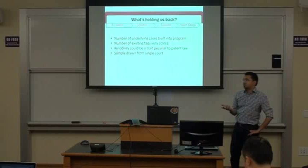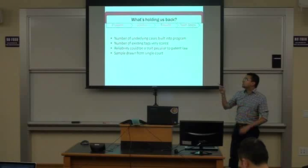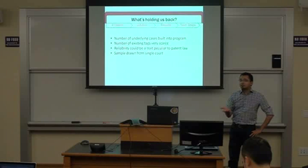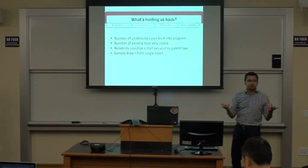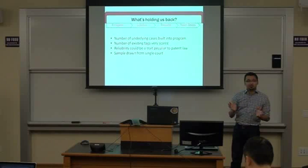We couldn't really rely on CaseText database tags, which made the process take longer and it's a little bit less accurate, unfortunately. Another interesting limitation: we have very high reliability on this test. Like I said, there were no false positives, which is exciting, but it could be a trait peculiar to patent law, because a reliability of 100% is basically saying that every time our test tags a case as patent, it is in fact patent. That's because there are no non-patent cases in our sample that are citing our critical patent cases, which could mean that patent is just a very insular body of law, and there are patent cases citing other patent cases, and they never cite anything else.